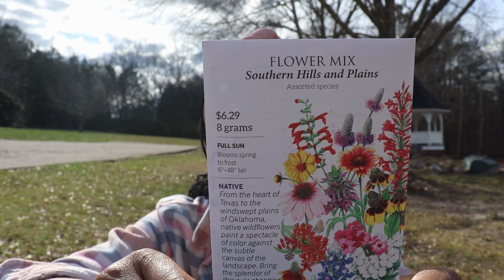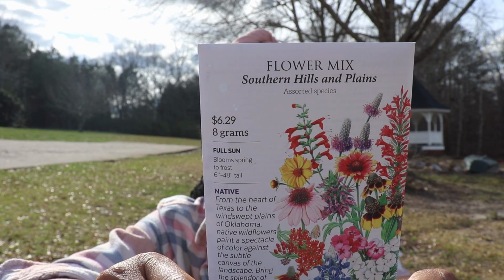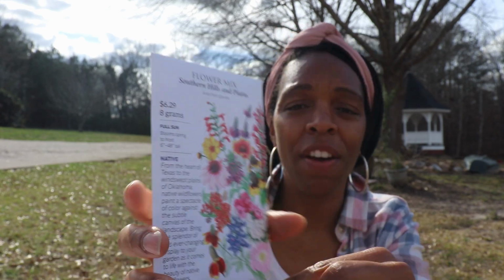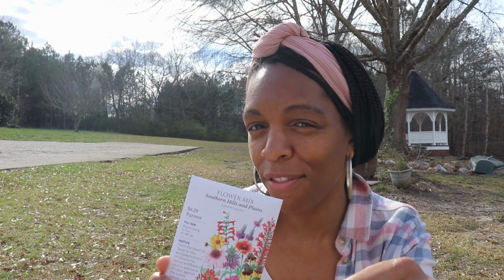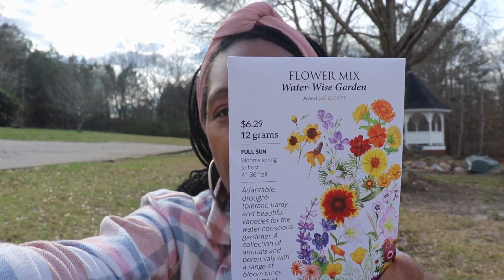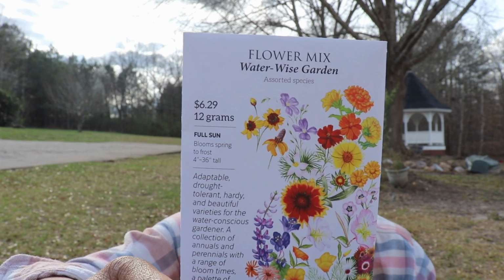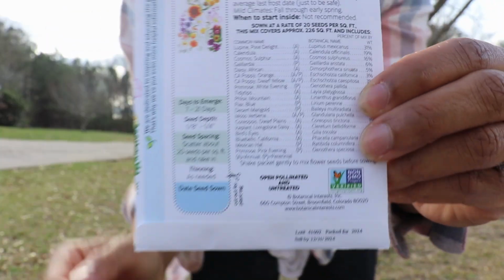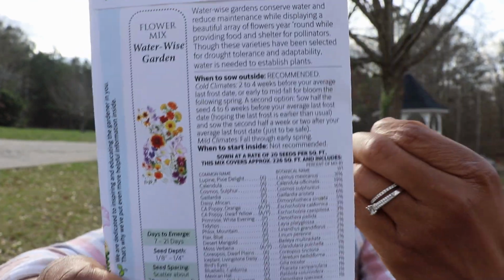This one has enough seeds to cover about 150 square feet. And it says days to emerge, 7 to 21 days. I was like, are you telling me in a month I could have a lot of flowers? I'm very just like, yes, let me do it. This one's also 7 to 21 days. So this one right here is called your Water-Wise Garden, and I figured this would be an awesome way to also learn. What I love about, let me get up, because crouching down, I was hurting. I'm not as young as I used to be.